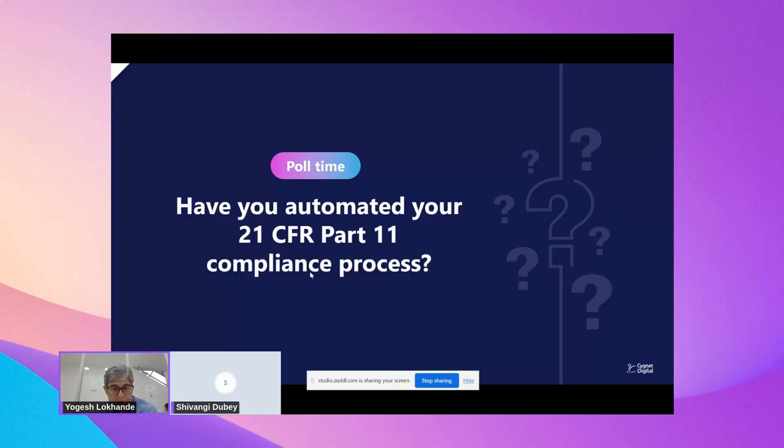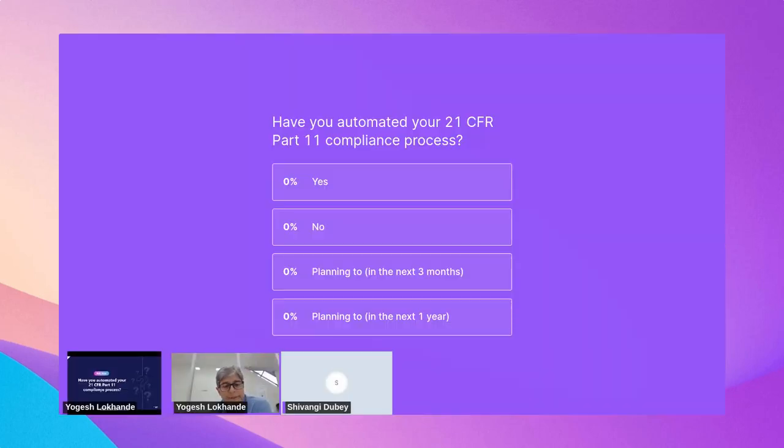Have you automated your compliance process yet? Automated means, have you digitalized it? Are you still on manual process or paper, or are you on digital? So let's bring up the poll, please. Okay, there are some more points. If you are not yet online, then are you planning to in the next few months? Please vote on the poll, please.